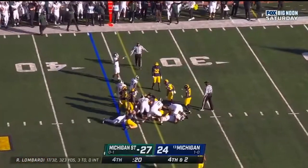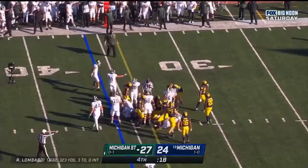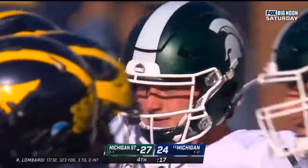Does he get the first? If he does, his game is over. I think he did. And he did. First down, Spartans.